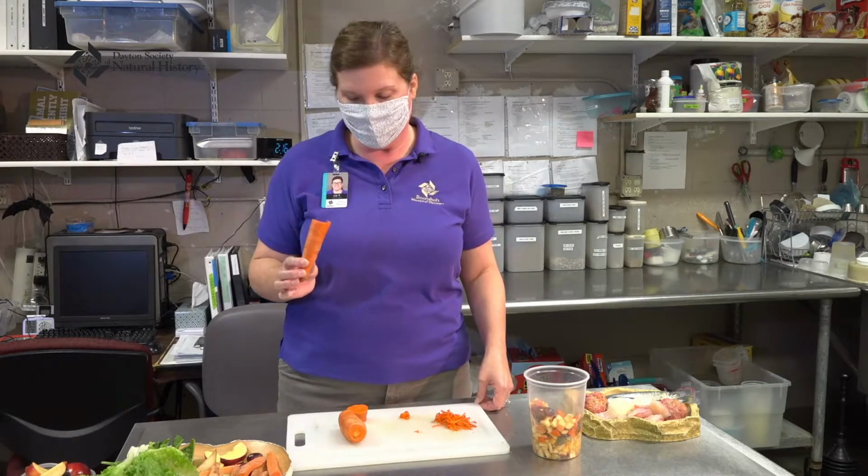So for our river otters, even though they're more of a meat-eating animal, we do give them some vegetables to help fill them up. We'll give them a carrot in a whole shape so they can hold it with their paws and chew on it and help to keep their teeth clean and their jaws strong. Some animals that don't have quite as strong of jaws might need steamed carrots. So this is a steamed carrot.